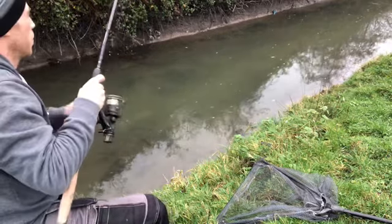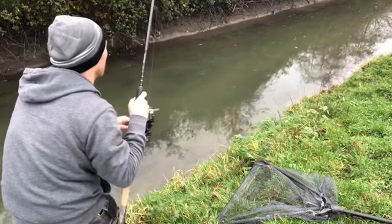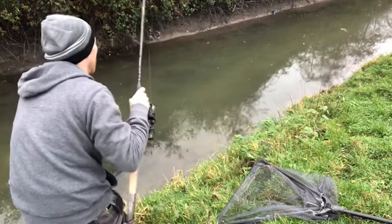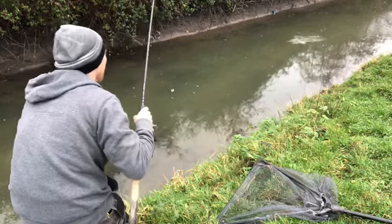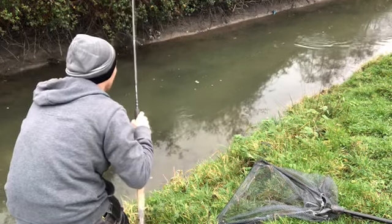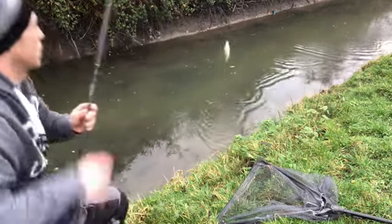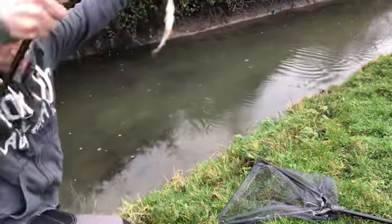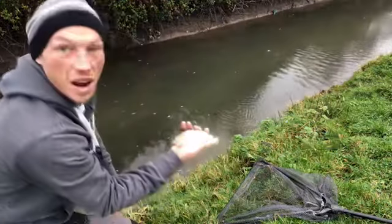Right at the back of the swim. You notice what they do is they hang on for a bit. There we go. Could be a rudd. That's a roach. Nice roach. You got a bite mark out of him.